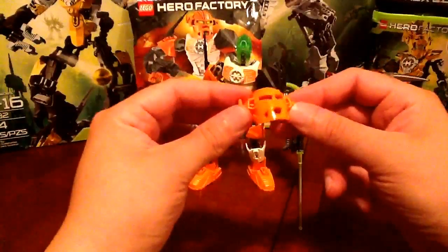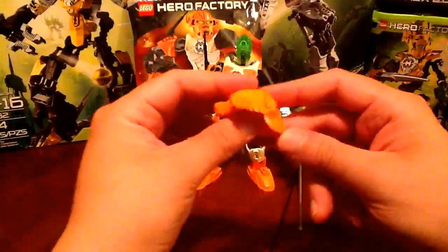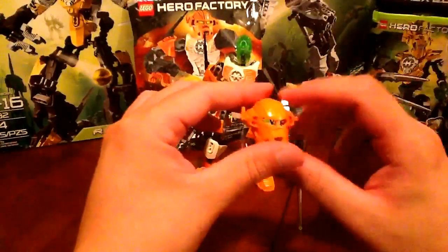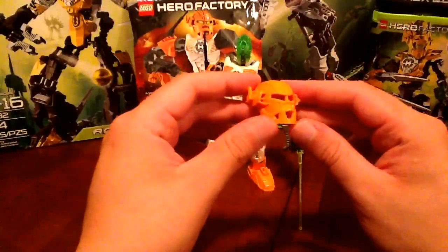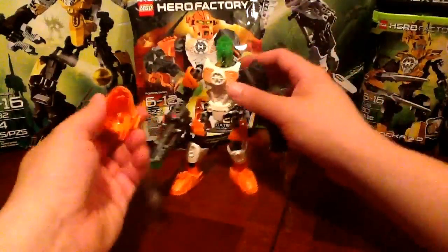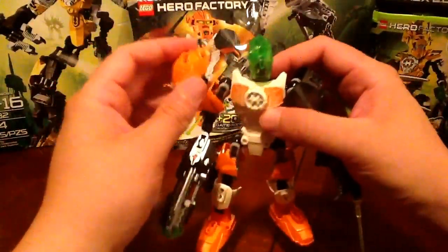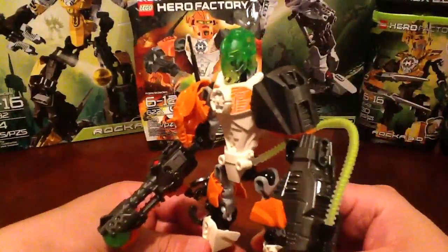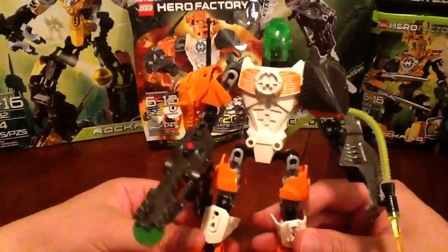But still, it's kind of neat. I like the orange color. I think it looks pretty sharp. Just wish the mask was just a little bit better designed. But overall, it's actually quite cool. And what you could do also is just attach it. Boom. You can just put it onto his shoulder. And you can see the close-up of the face.